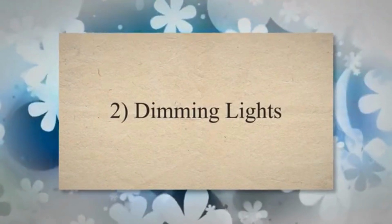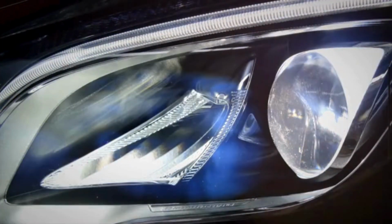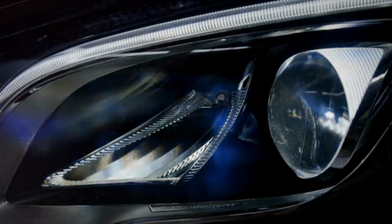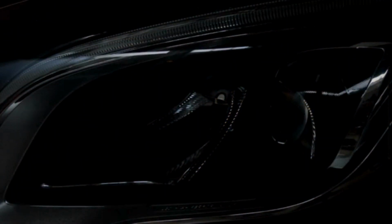2. Dimming lights. Another indicator of a dying battery is when your headlights, interior lights, or dashboard lights appear noticeably dimmer than usual. This can happen when the battery doesn't have enough power to supply all the necessary electrical components of your vehicle.